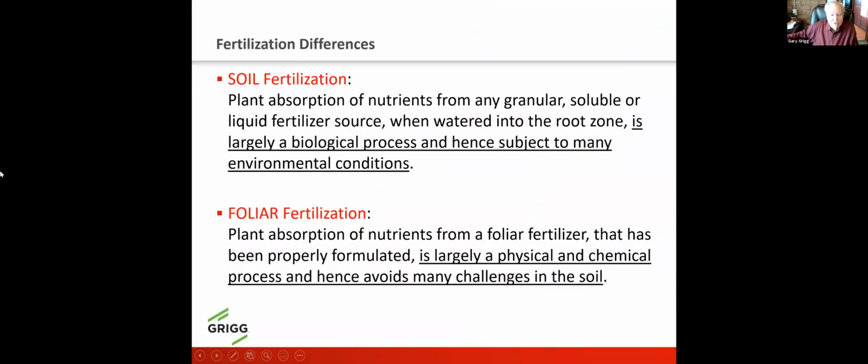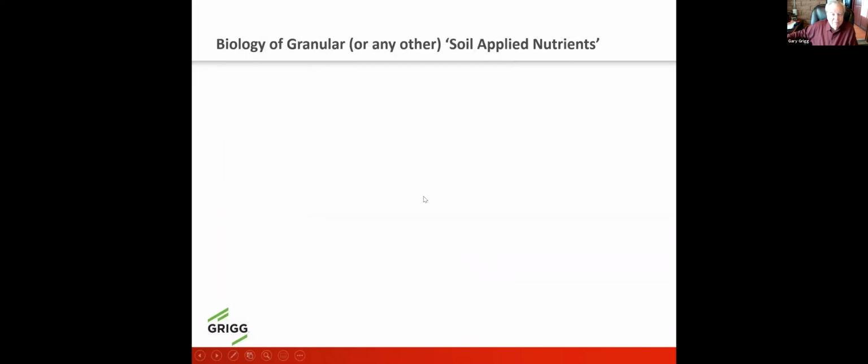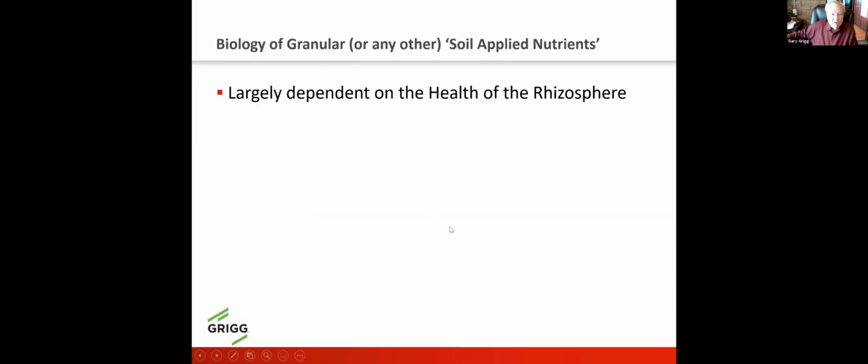So I've already mentioned this: granular fertilization is a largely biological process and it's subject to environmental conditions. Foliar fertilization, on the other hand, is largely a physical and chemical process, and it avoids challenges in the soil, and we're going to discuss that. Okay, so let's talk about granulars first.